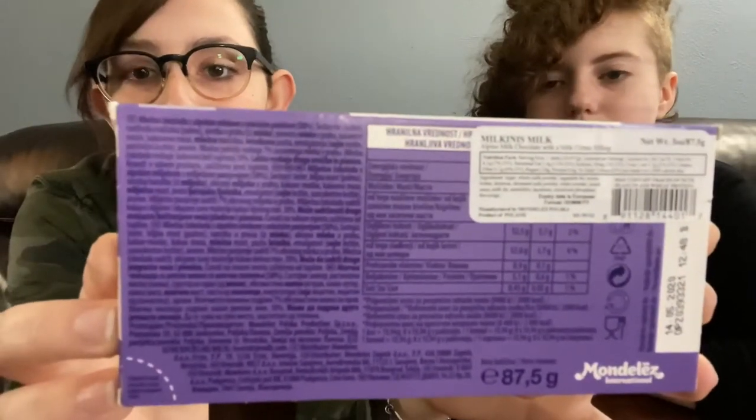Hold up, look at the back of this. I'm confused. Is it just Polish on the back, or is it several languages? No, it's several languages. Okay. Oh boy. That's good. Super good.